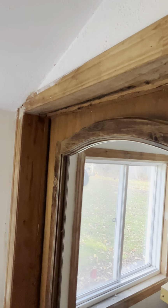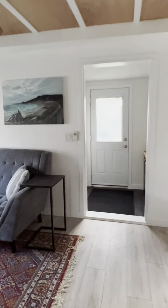And this is just the door outside. The height here is a little low. It's less than 6 foot out that door. Not a huge deal. That's pretty much everything on the main floor. New fixture there. Going upstairs.